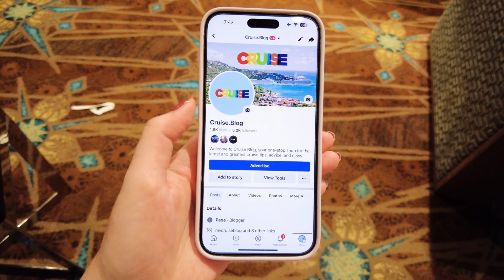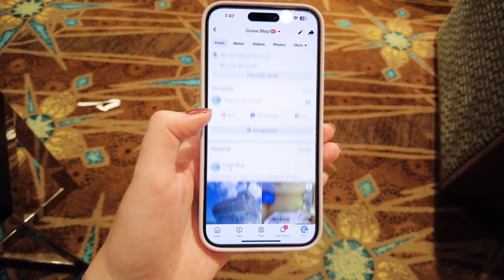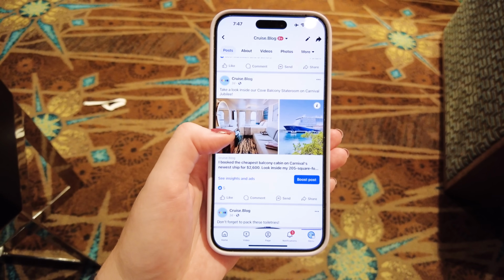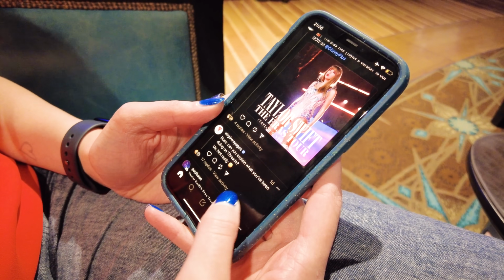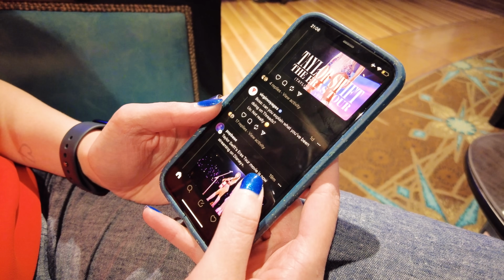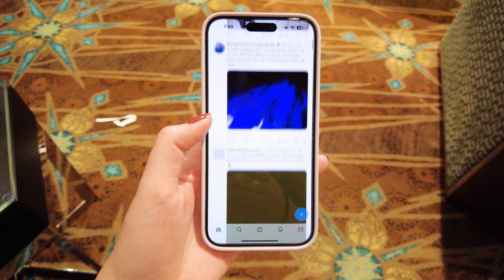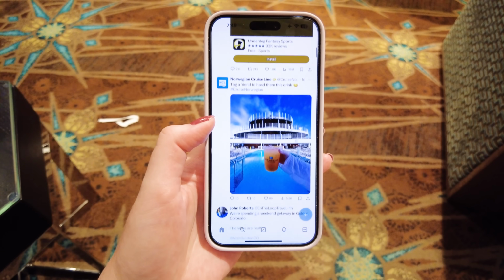Number two, there's faster Wi-Fi access. Once on board, guests can connect directly to Wi-Fi and their internet plans through the app rather than having to go into the phone settings or dealing with the captive portal. Essentially, if you already pre-purchased Wi-Fi, the app is going to be smart enough to figure out that you already purchased it because it's tied to your stateroom and connect you automatically.